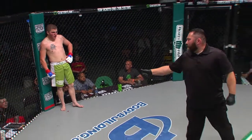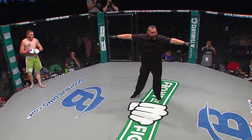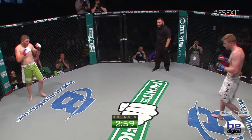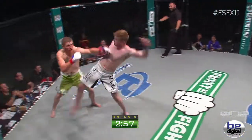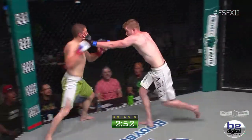I haven't been threatened. I want to be explosive. I want to be exciting. I want him to bring me back, and that's how you get up to the higher ranks. And here we go in the third and final round between Colton Armas and Tim Cameron. Another flying knee there. Good right hand by Colton Armas again.